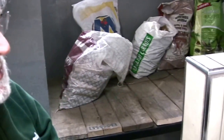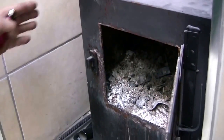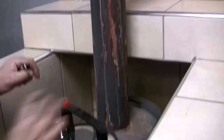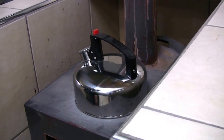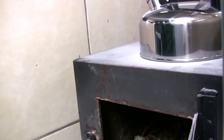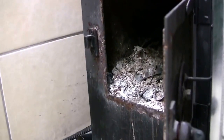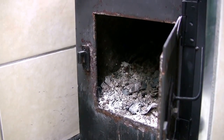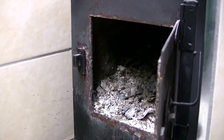A finished wood burner, a converted gas bottle, well, not Calor gas, it was another type of bottle. And this one has a frame around it, a steel frame, which enables us to use it to heat water or even cook on. So I'm going to light this one up so you can see one working. This is over a year old now, and has been really very useful, kicking out about 9 kilowatts of heat.